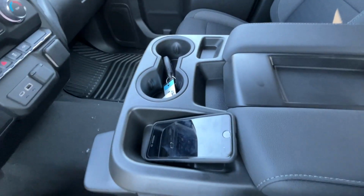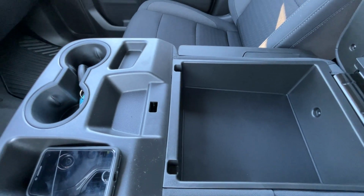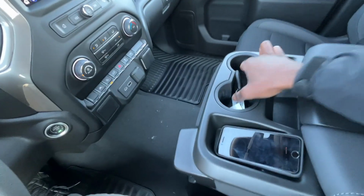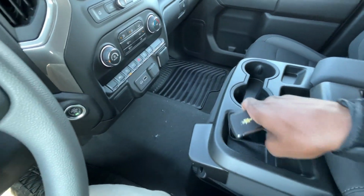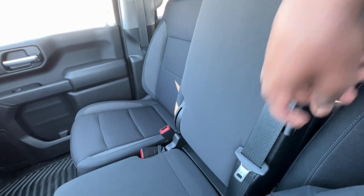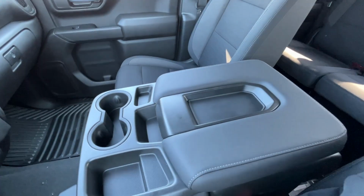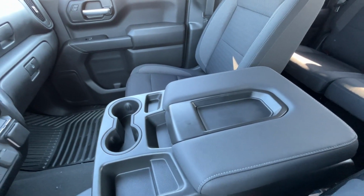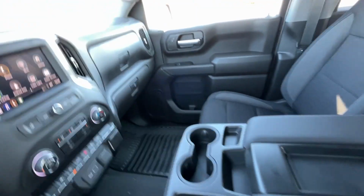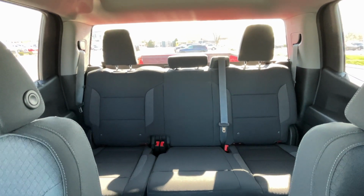And then here we have our center console, which also doubles as a 6th seat if you need it. To do that, you just pull this up and then it'll lock. And then you just pull this here to put it back and it becomes the center console again. So really nice. So it's not flying all over the place.